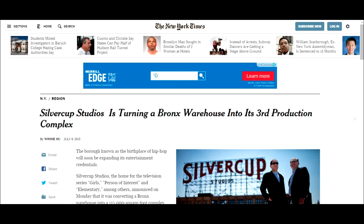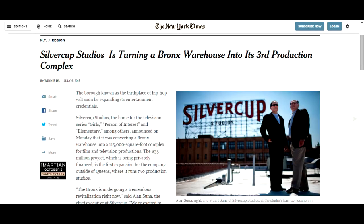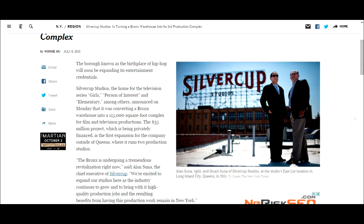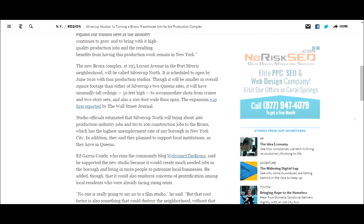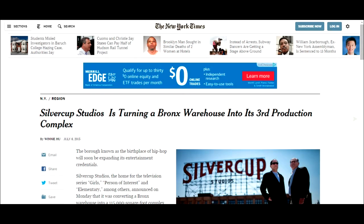Additionally, Silver Cup Studios is turning its Bronx warehouse into a third production complex. This is actually a pretty big deal. I think it's a $35 million project. It's tremendous. Lots of great shows are being presented by Silver Cup Studios, including Girls and Elementary. So, a huge project, lots of jobs coming into the area, lots of growth, lots of investment.